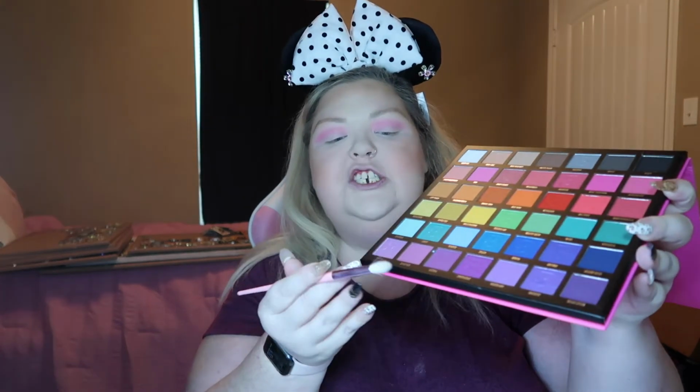So I'm gonna go in, and I'm going to use the brush Morphe by Jeffree Star JS5. This one was the Morphe by Jeffree Star JS8. And I am going to go in with the shade Sugar Plum, which is this shade right here.